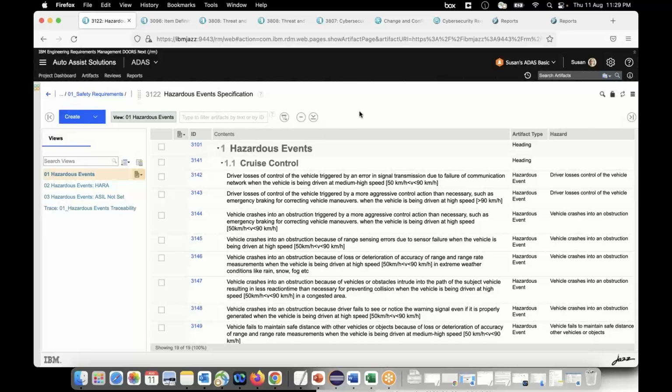Because as a supplier, if your OEM is not on the same platform, or vice versa, you may want to provide documentation to the other stakeholders. You could use document generation to generate a document. In fact, we provide the templates for such document generation in the IBM Automotive Compliance solution.